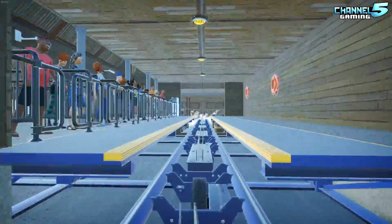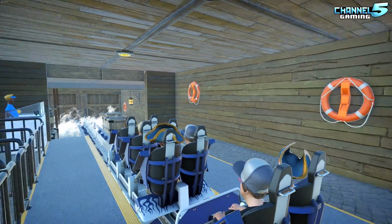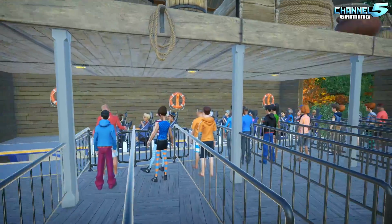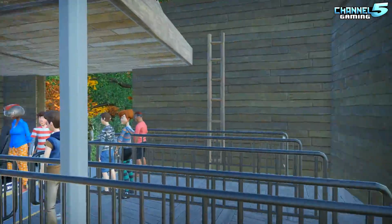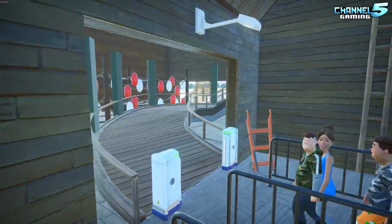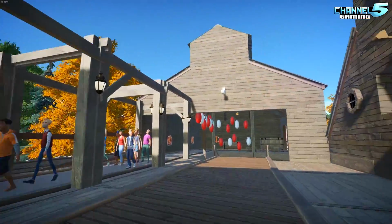Blink and you'll miss it. I like that. It was smooth. It had a great layout. The way it weaves in and out of the buildings like that, and kind of through the trees. This is phenomenal. My only complaint is it was too short. I wanted more. Yeah, exactly. It's integrated well, but it is really short. It just goes through one way, back the other way.